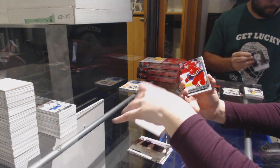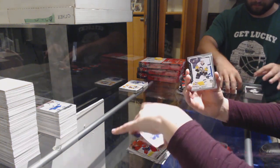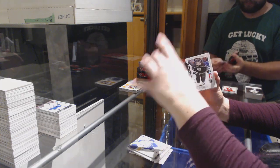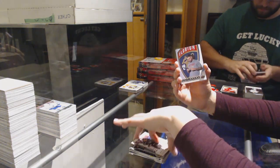Marquee Rookie Retro of Austin Wagner for the Kings. Nicolas Roy Young Guns for the Hurricanes. Canvas of Mats Sundin for the Leafs. Silver Border Marquee Rookie of Yusuf Rakola for the Pittsburgh Penguins. Austin Wagner Marquee Rookie for the LA Kings.